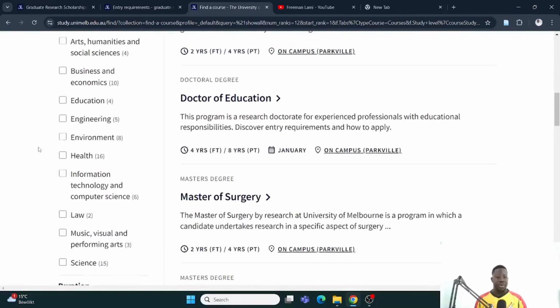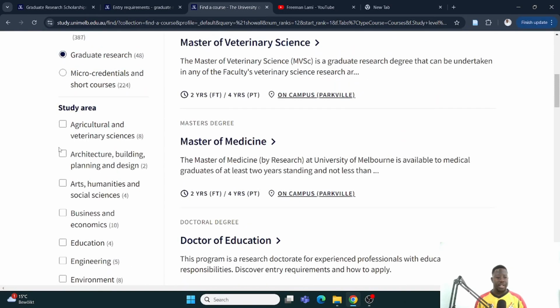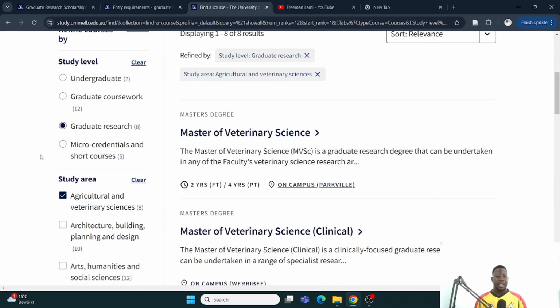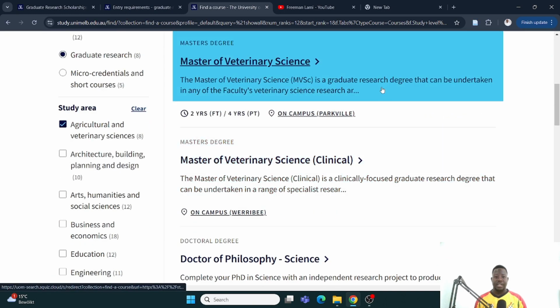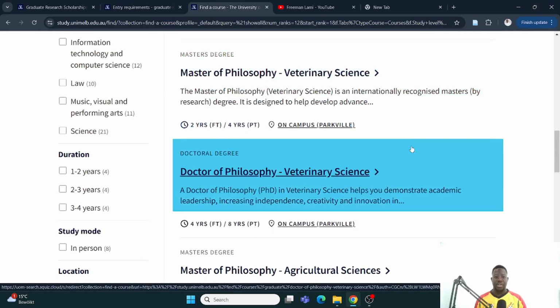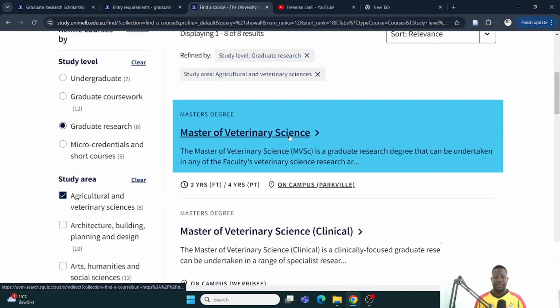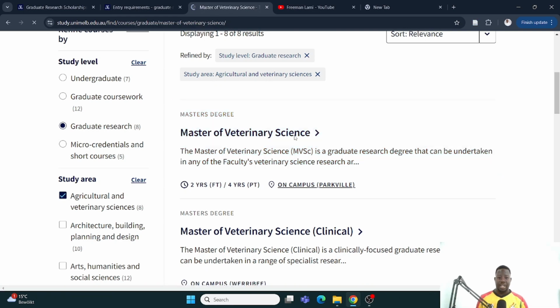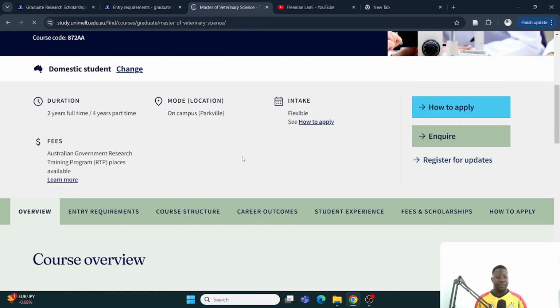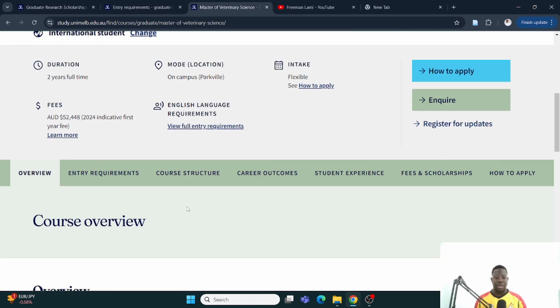then maybe we go down to either a master's or a PhD. If you look down here, you realize that there are different study areas. So if I look at agriculture and veterinary sciences, you see there is either a doctor of philosophy or a master's in veterinary science. So let's look down here. For the master of veterinary science, if you click on it to see the entry requirements, they have a 2 year full-time course. There are fees there, but because you're applying for the scholarship, you don't need to look at that.